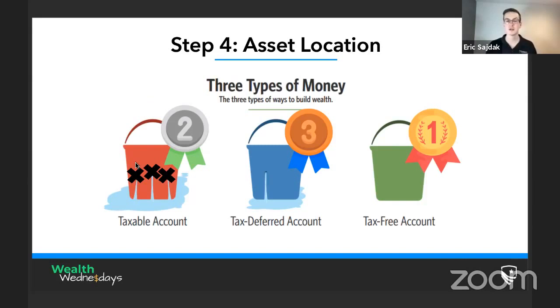Your tax-deferred account, regardless of when you pull the money out or how much you pull out, is taxed at normal income rates, the highest rates you can be taxed at. So we view this as your worst bucket. Granted, that doesn't mean you should try to get all of your money out of that bucket, or that you shouldn't contribute to it while you're working. That just means this bucket becomes a liability as you move through retirement.